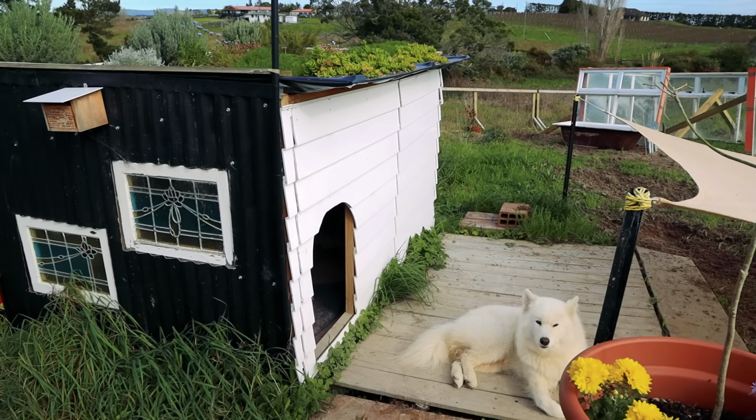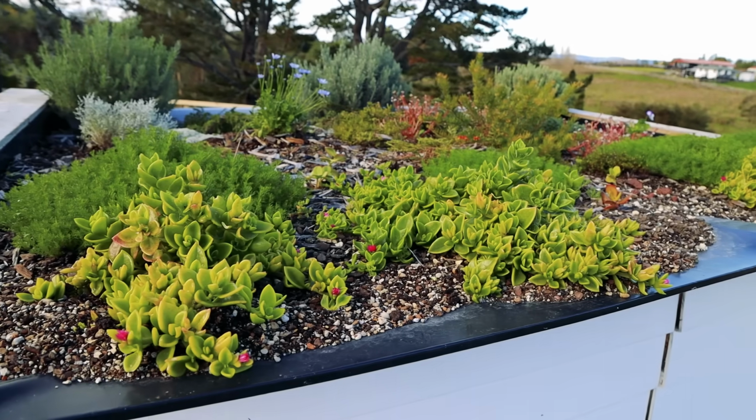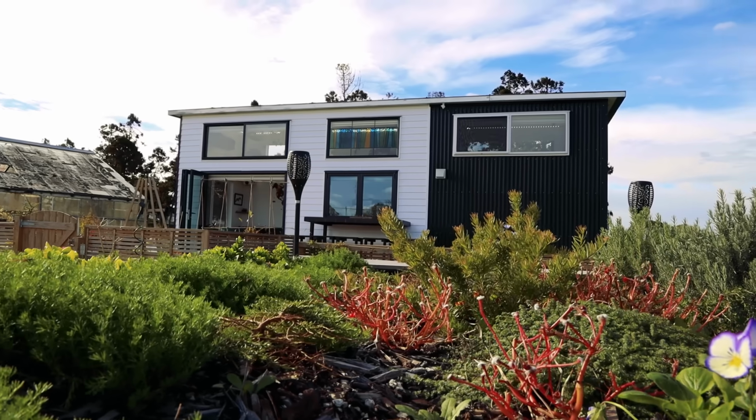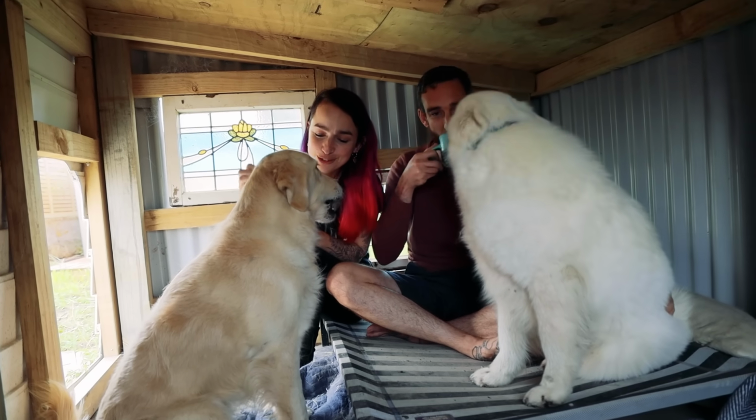Yeah. And that is one of the coolest dog houses that I have ever seen. Yeah, this is the tiny house, so that's where the dogs live. It's got a little living roof, which we actually would have loved to have on this house, but it's a little bit hard to move, so this was the next best thing. It's also really good insulation for them, and it's got windows and it's big enough for us and the dogs to go and chill out in, which is really nice.